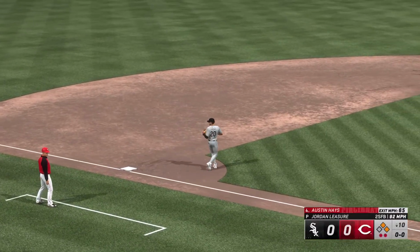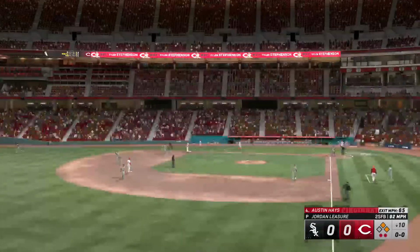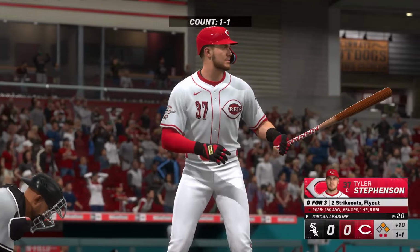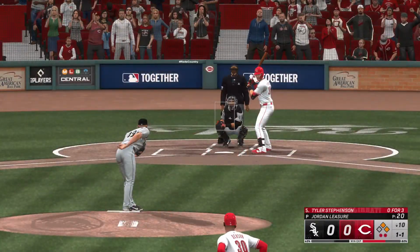Well, those can be pretty fun as an outfielder. Got to put it into his highest gear and go a long way to track that one down. Nothing better than that. You feel like a wide receiver playing football. Here's the Reds catcher, Tyler Stevenson.